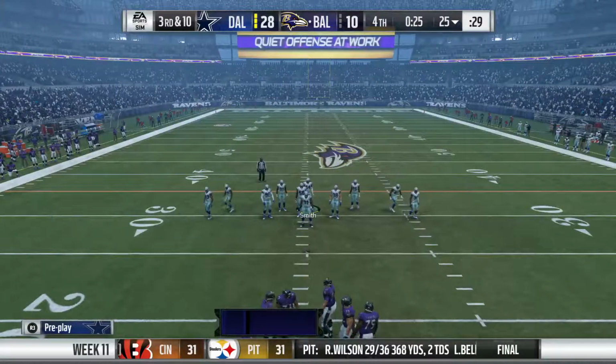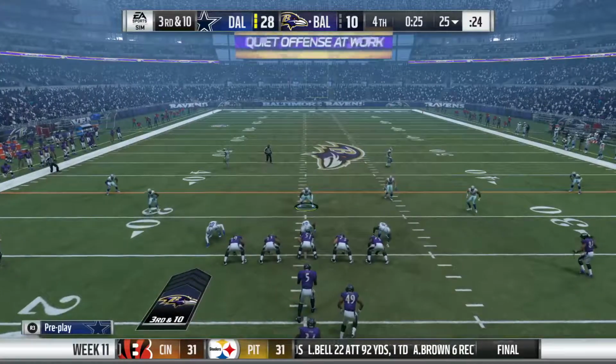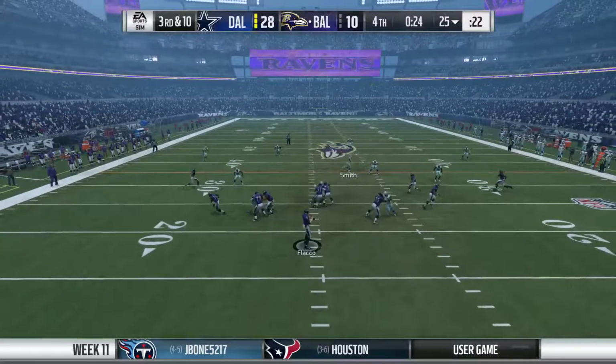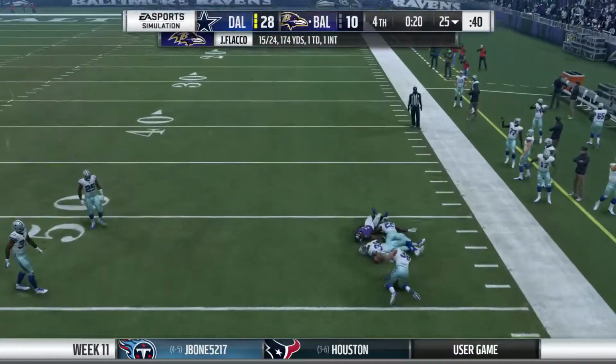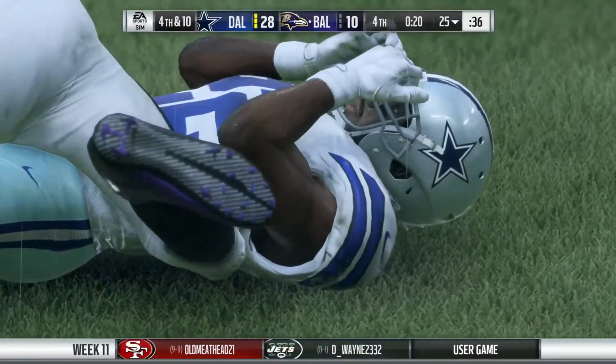So a ways to go here on 3rd and 10. Defense really showing respect to the deep ball here, playing off the receivers. Third down. Flacco needs a decent chunk of yardage. And incomplete. The contact made the ball roam free and brings up fourth down.